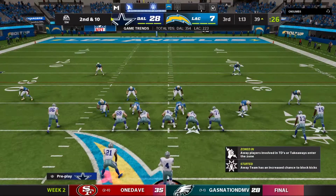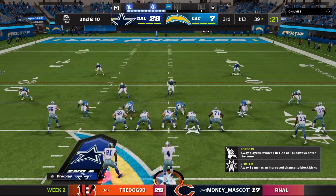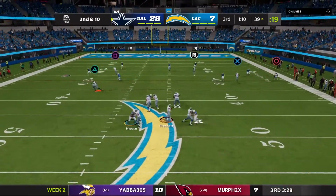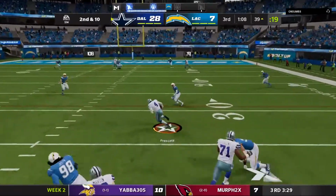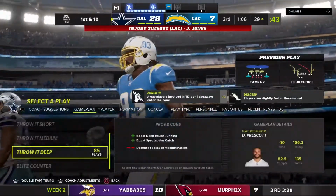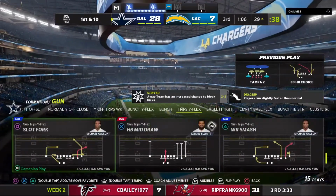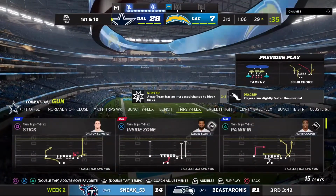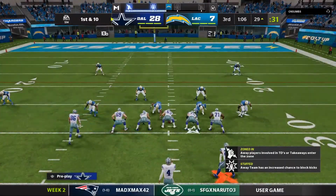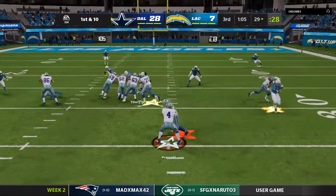2nd and 10. Prescott from the gun. Flush to his right. Prescott able to get down there at the end on the slide, and he has the first as well. He's starting to fall into the category of not fair, because when he's on target throwing the ball, he's dangerous. But when you add in his ability to make plays with his feet, almost impossible. Well, yeah, exactly. They've had trouble stopping him in the secondary. This time they've got the great coverage. Oh, he can run too.